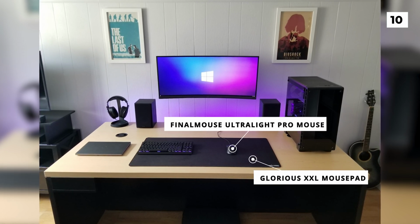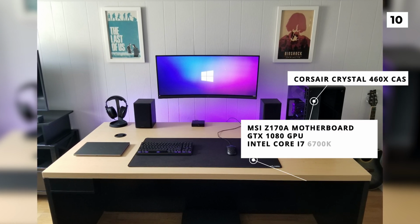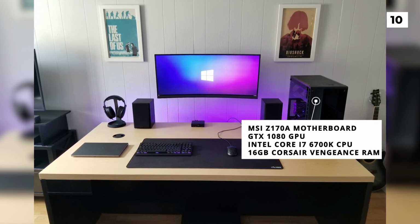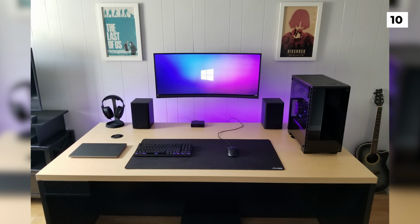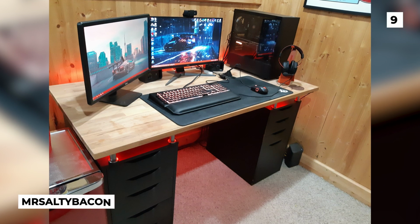In the PC on the right, we're looking at a Corsair Crystal 468 case with an MSI Z170A motherboard, a GTX 1080 GPU, and an Intel Core i7 6700K CPU. For the first setup, this is very impressive, and with a little more decoration and lighting, this could easily turn into a phenomenal setup.